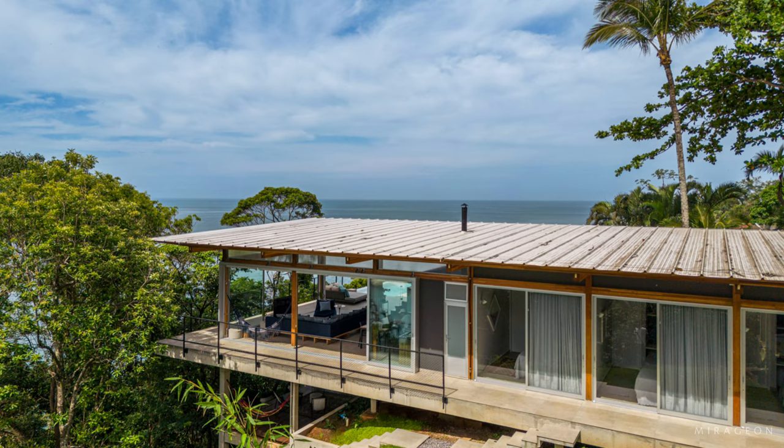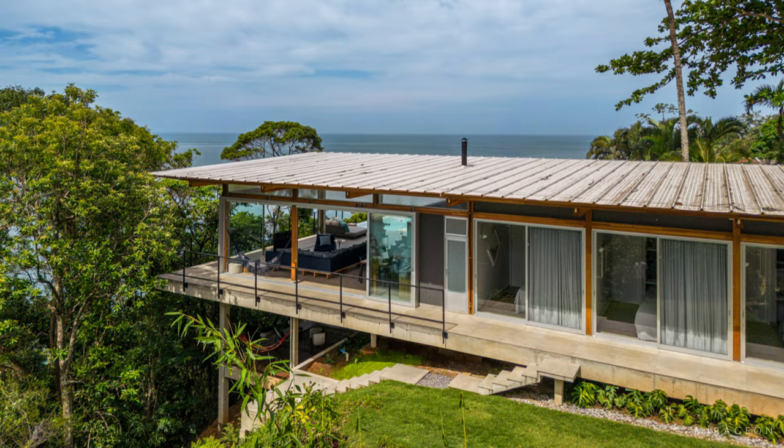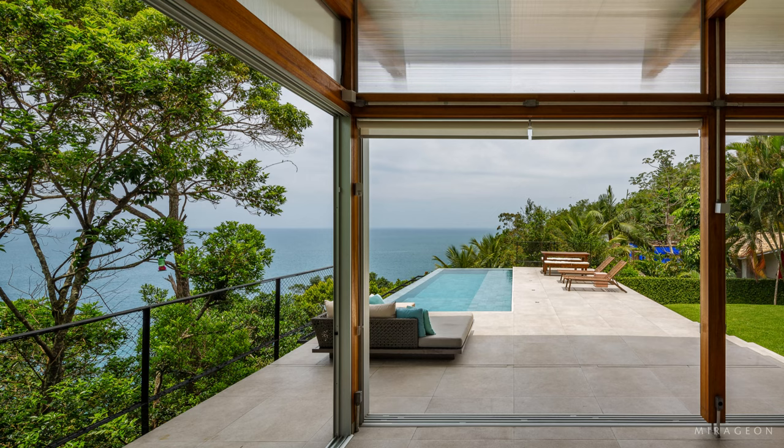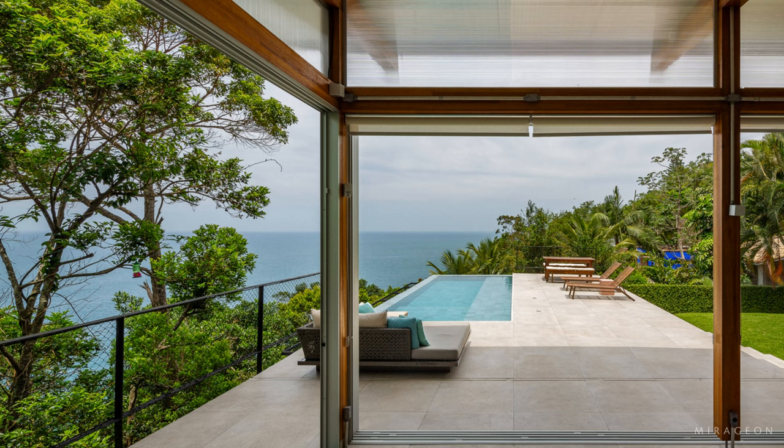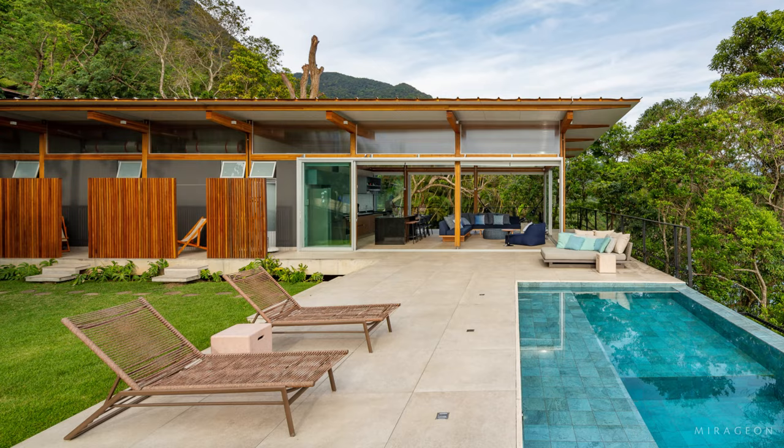The property offers a panoramic view that includes the Atlantic Ocean, Toque-Toque Island, and Toque-Toque Grande Beach. Consequently, the social areas of the house, such as the kitchen and living room, face the pool with a sea view, while the bedrooms are oriented in the opposite direction, providing a view of the beach. This layout preserves the bedroom's privacy and fully takes advantage of the panoramic views.